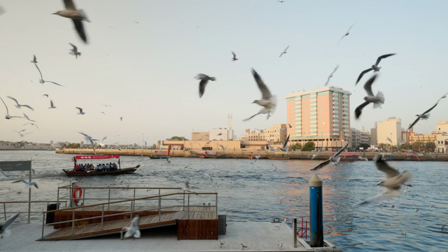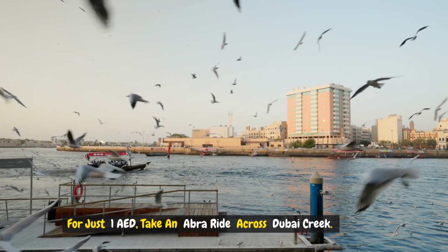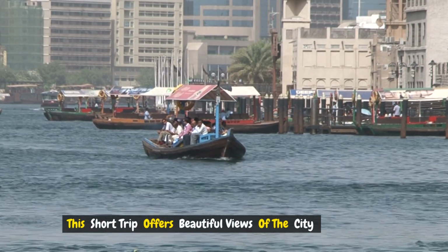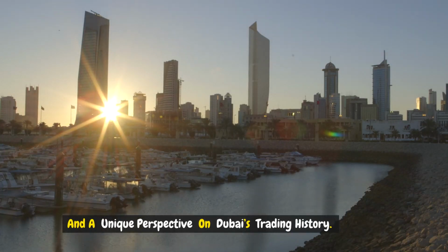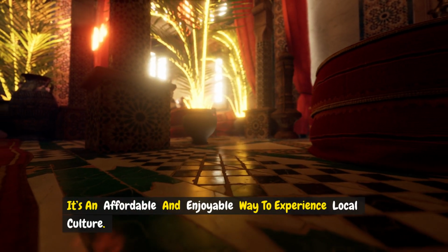Dubai Creek. For just one United Arab Emirates dirham, take an Abra ride across Dubai Creek. This short trip offers beautiful views of the city and a unique perspective on Dubai's trading history. It's an affordable and enjoyable way to experience local culture.